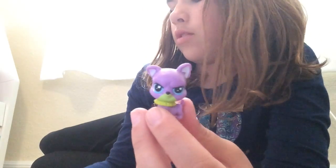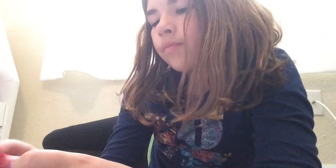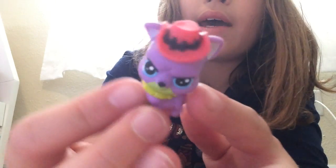Kendall Man. Oh, okay. So there is Kendall Man. Let's give Kendall Man a manly crown. That does not look so manly on him. What would he wear? I know what he would wear. He'd wear a little cowboy hat.